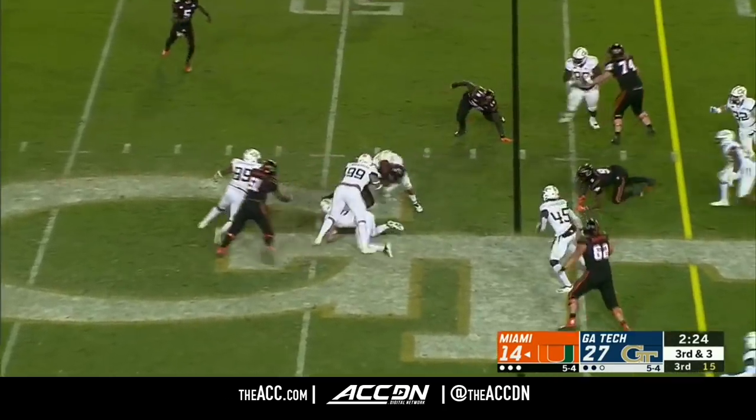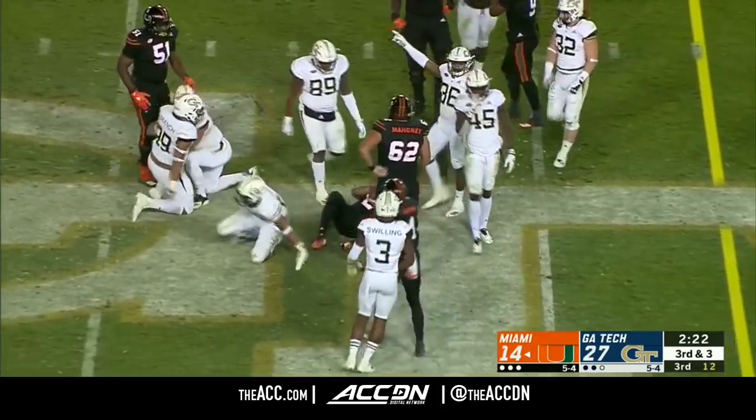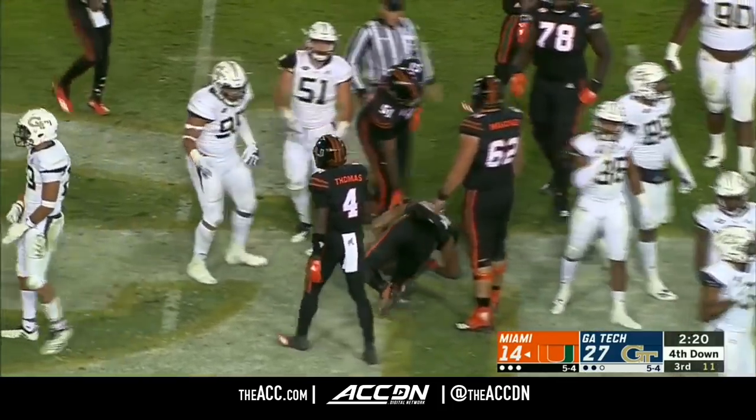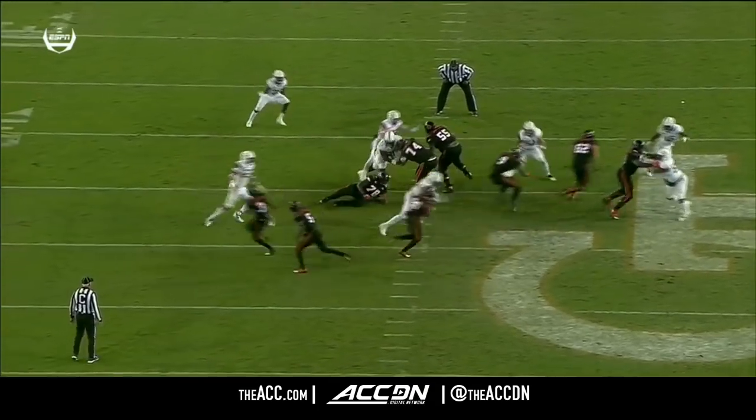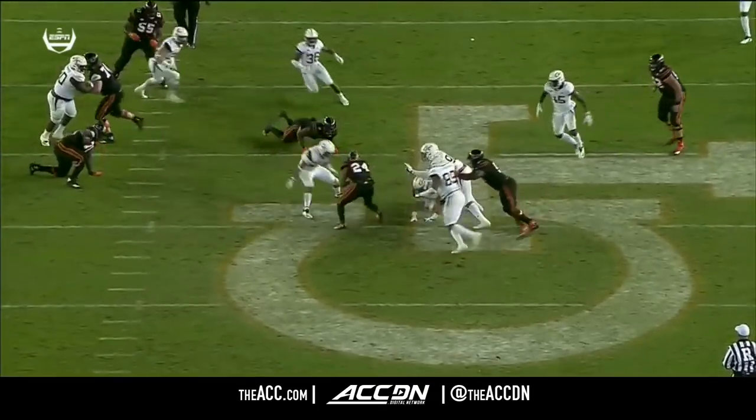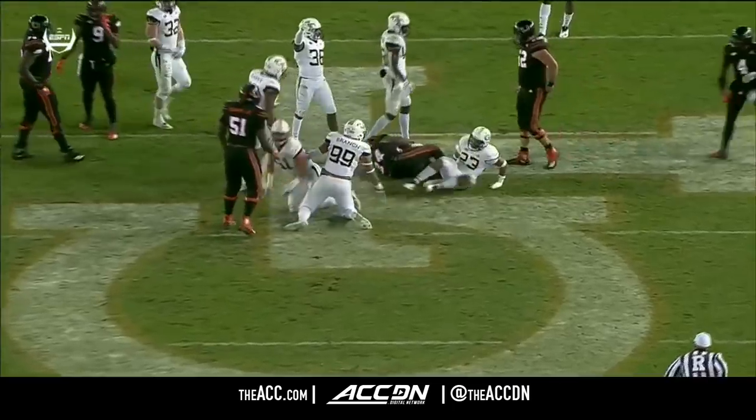They fake the jet sweep. Homer is hit in the backfield and spun down, and that'll actually be a loss on the play. The punting unit's going to have to come out again. Clay, watch him get off the cut block. He gets cut. He's getting up as he's going down.